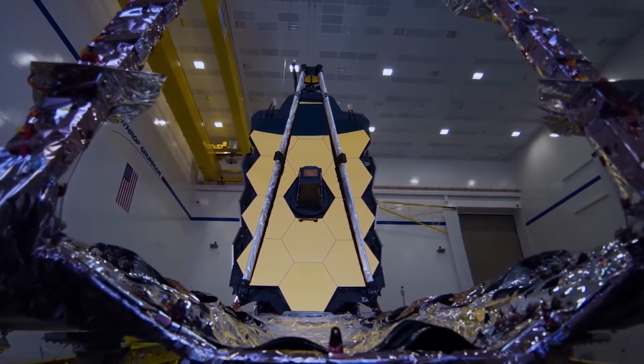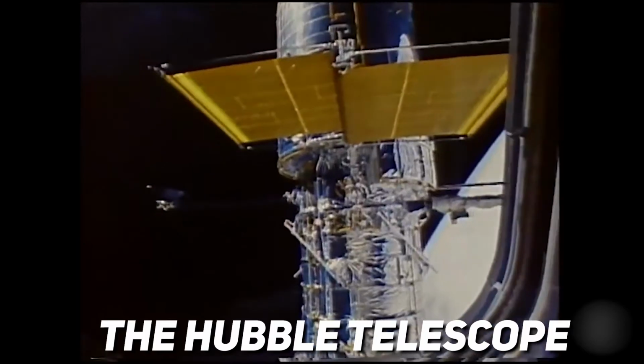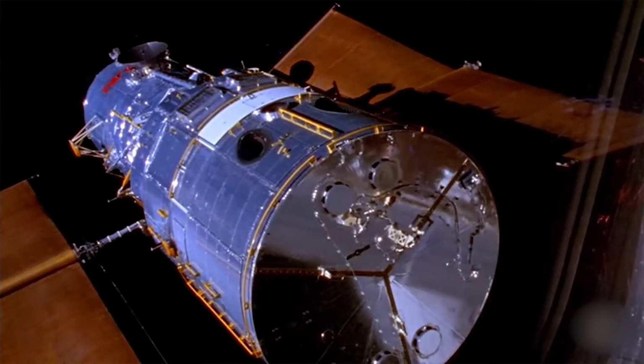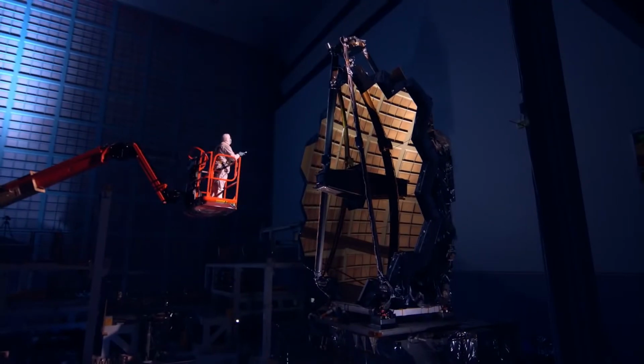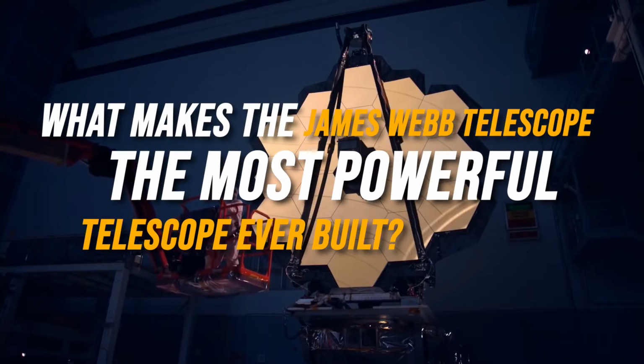The predecessor of the recently launched James Webb Telescope, the Hubble telescope, has been discovering faraway galaxies and planets for years now, and it's still discovering more. In spite of that, what makes the James Webb Telescope the most powerful telescope ever built?